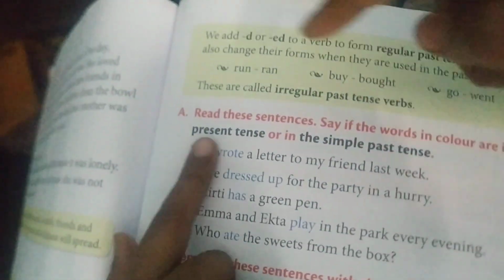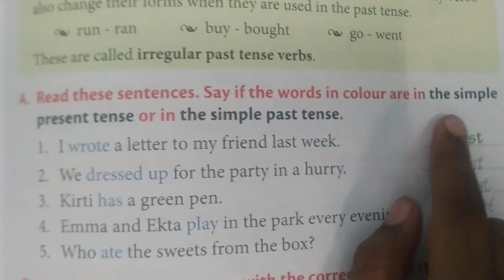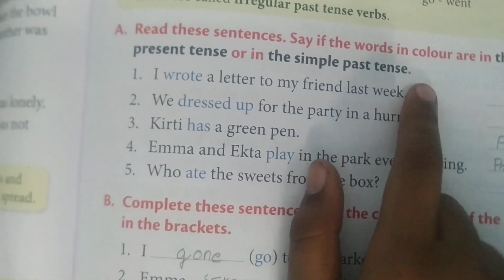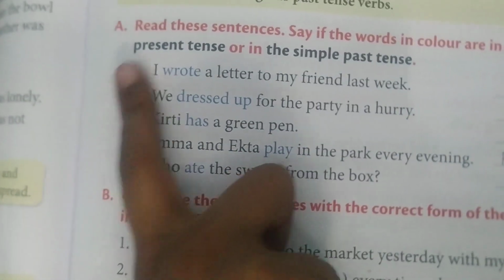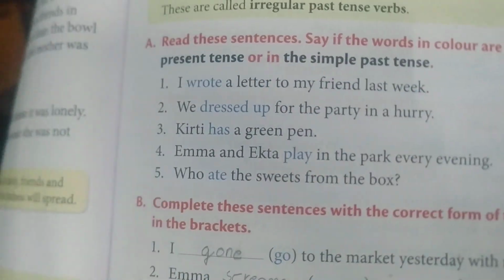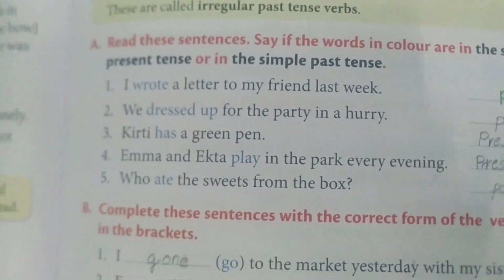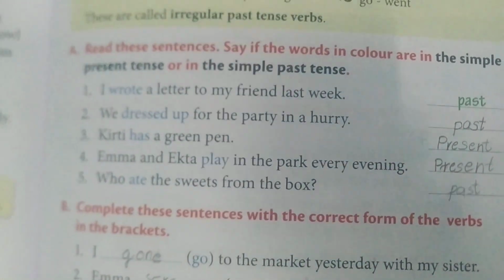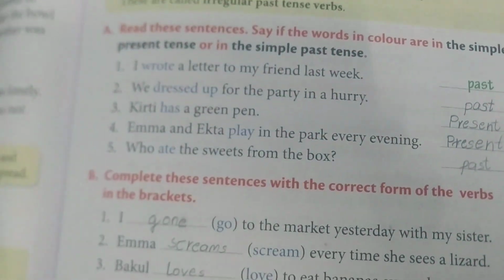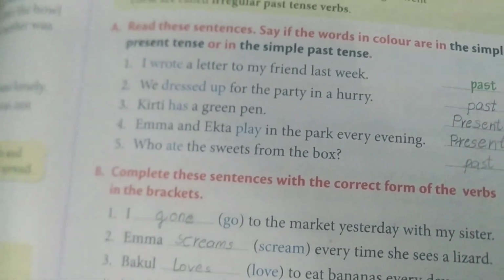Padmini lesson. Read these sentences. Say if the words in color are in the simple present tense or in the simple past tense. So, we have to read the sentences and say if the words in color are in the simple present tense, which means what is happening right now, and the past tense means which happened before.